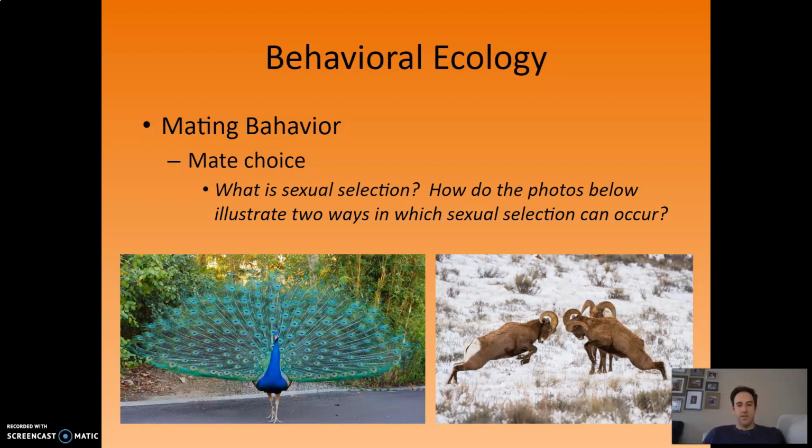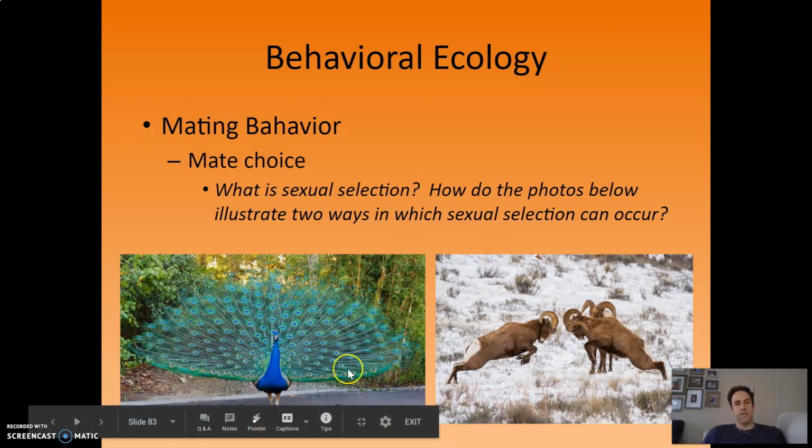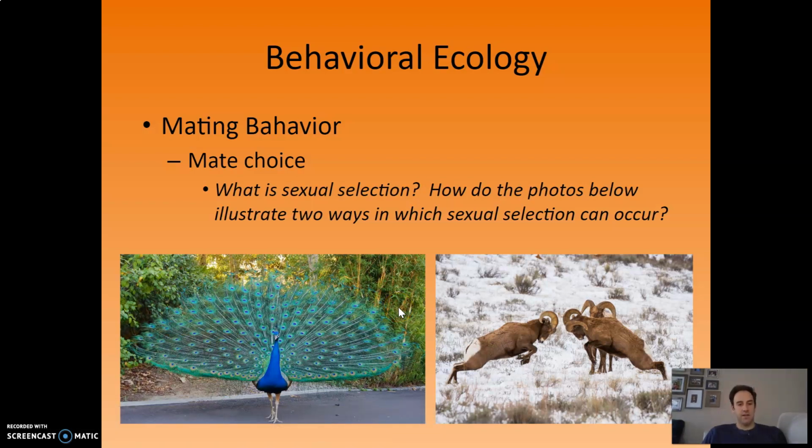And we talked about this in the evolution unit. Remember sexual selection? Of course you do. That is where females choose their mate. And then we looked at different ways. So males can sort of advertise and display their high fitness by showing off their beautiful feathers, free of parasites, and hey, look at me, haven't been eaten yet.